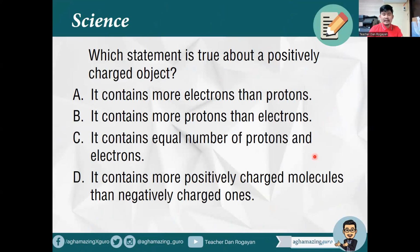A, it contains more electrons than protons. B, it contains more protons than electrons. C, it contains equal number of protons and electrons. Or letter D, it contains more positively charged molecules than negatively charged ones.